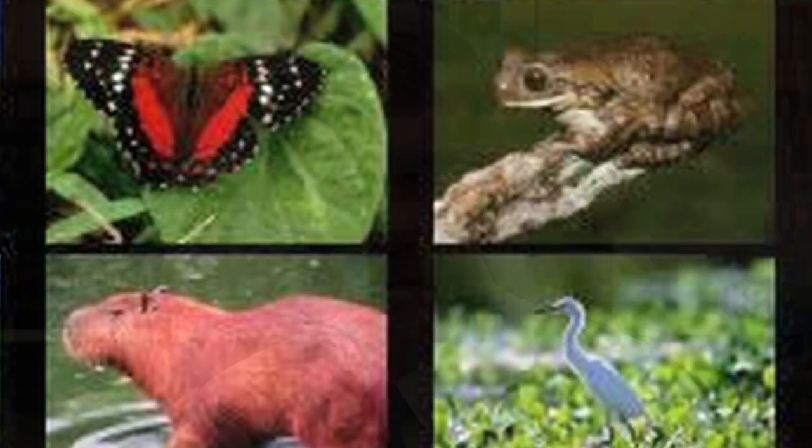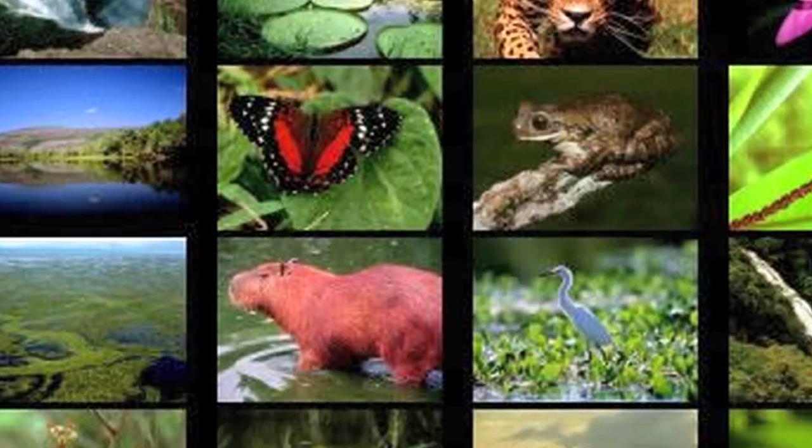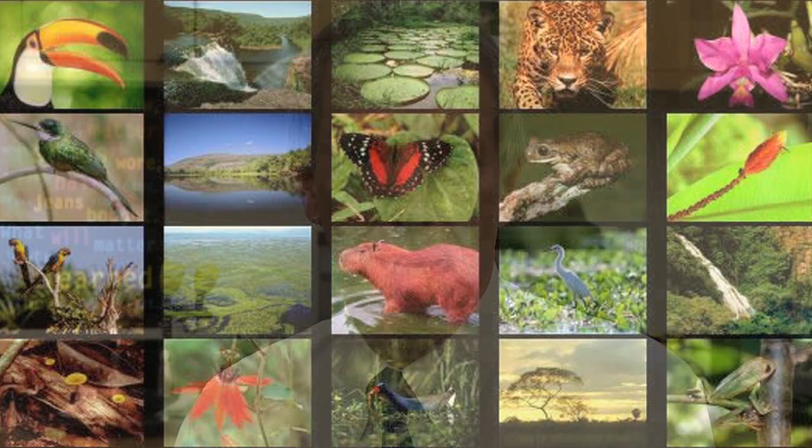There are about 2 million named species of plants and animals, and that's far more than any one person can keep track of. And in addition, a lot of things have different life stages, their eggs, their larvae, or you might want to know what's in the stomach.